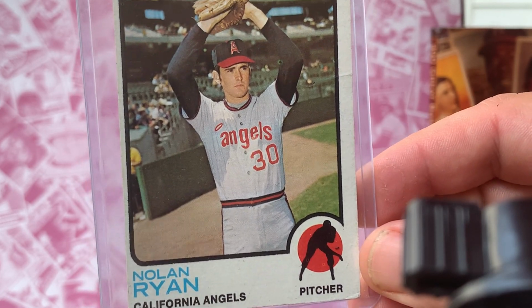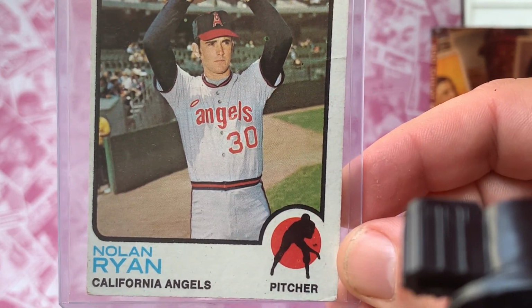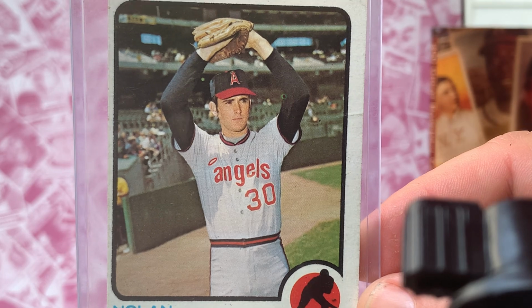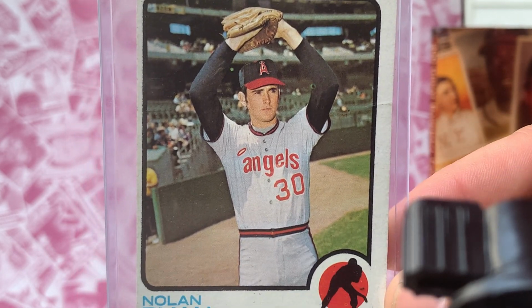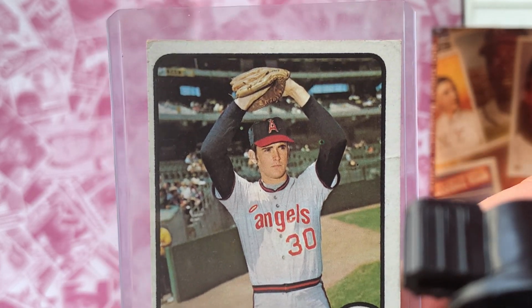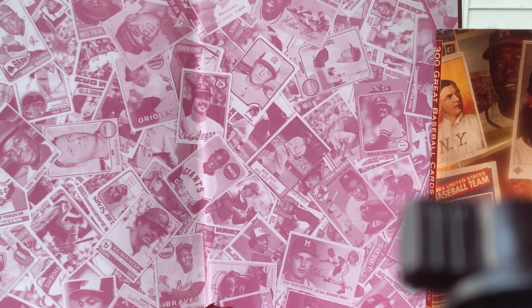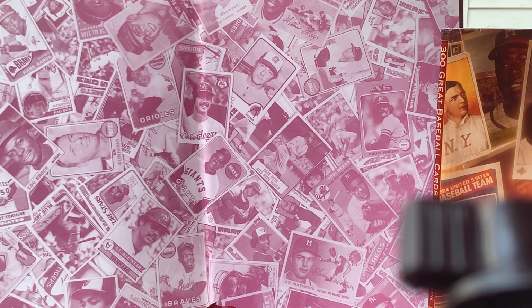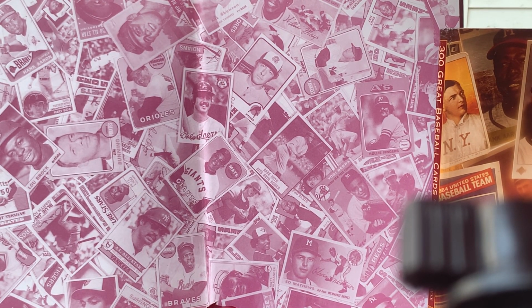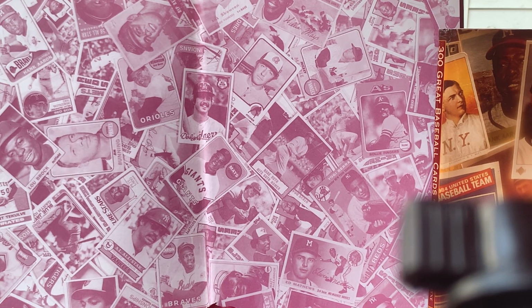Next up is the 73 Nolan Ryan. The centering is a little bit off. As you can see, the left side of the border is very cut. But again, this is a 73 Nolan Ryan. Collected this myself, and that's card number 290, and that sold for $16,201.